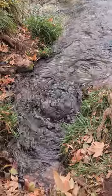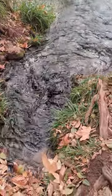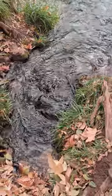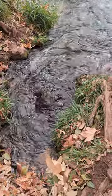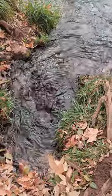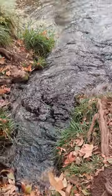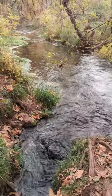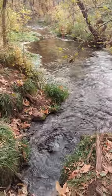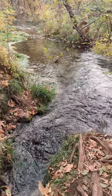And ladies and gentlemen, this is what a spring is. As you can see, the water is literally coming up from the ground. What's crazy about this spring is it's the cause of the actual waterfall that we're gonna see later. This spring creates this river, and it also creates the water that's by the water cave that we're gonna see later.